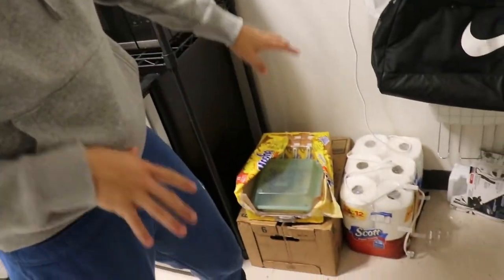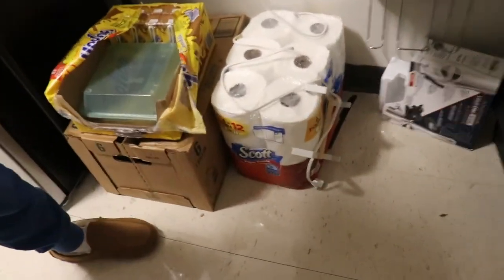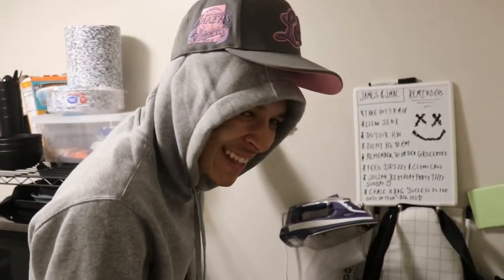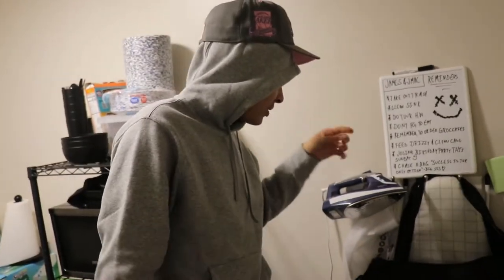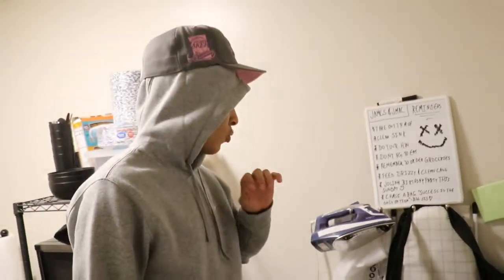Then we got our Scott paper towels. We have a lot of paper towels. A lot. We got some in our bathroom too, I'm not gonna lie, that would happen to be toilet paper, not paper towels. Then we got our Nike duffel bag that we use to carry groceries sometimes, if we Uber there and get groceries.